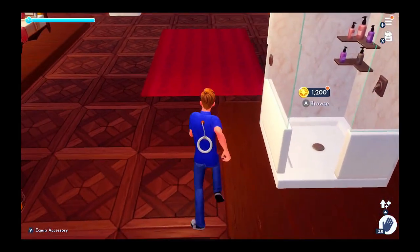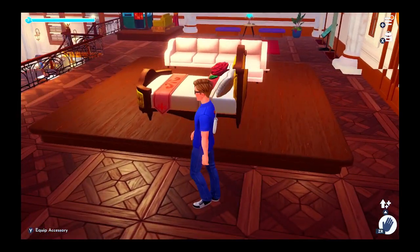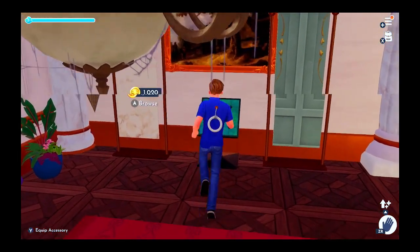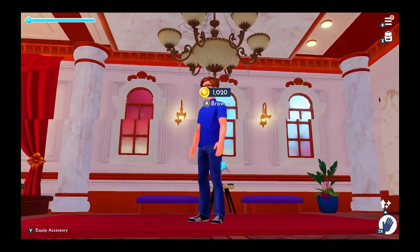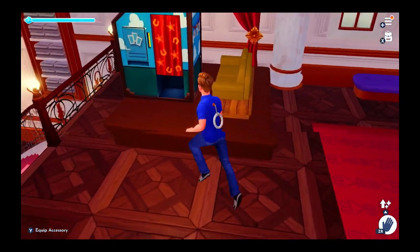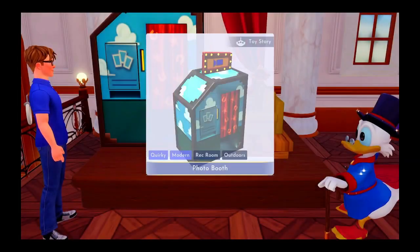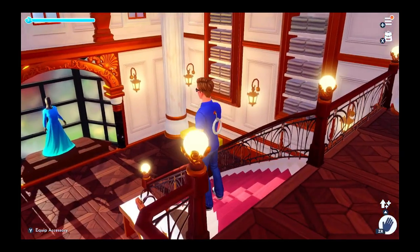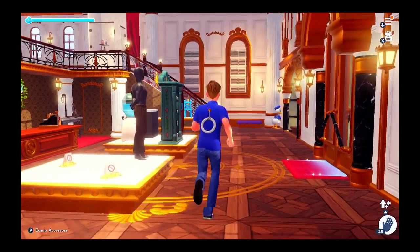Let's see, we have a shower. We have these pictures and cabinet or cupboard and beds and the wallpaper and flooring. We don't have that one. We don't have that one. We don't have that one. We have that lamp. Okay. And then we have this couch and a photo booth. Interesting. That'll be cool. Thank you kindly. I don't know if I've ever noticed those before. I think they've been there before, but maybe not.